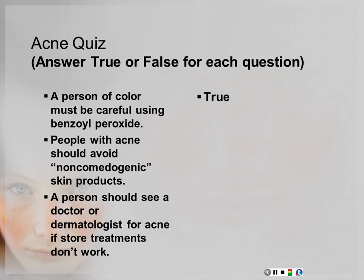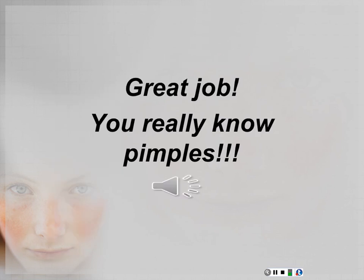People with acne should avoid non-comedogenic skin products. True or false? False. That's what you want, right? That means it's not going to clog the pores. And should you see a doctor or dermatologist if store treatments aren't working? Yeah, you're going to recommend it. It's okay if they try the over-the-counter stuff first. And if it's not working, don't just keep dragging it out. Tell them not to be afraid to go to the doctor and see if there are other treatments they can recommend.